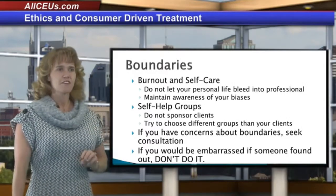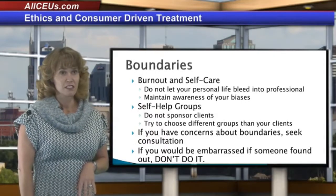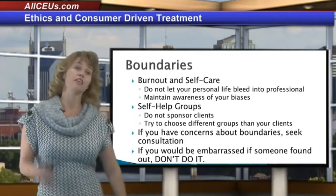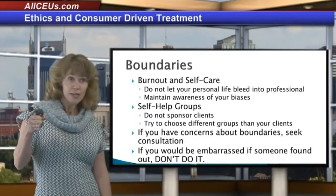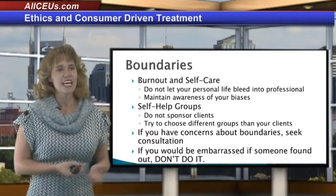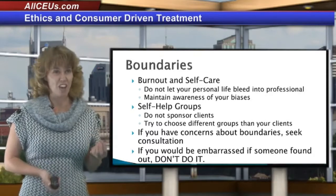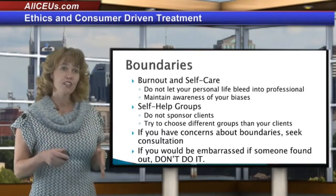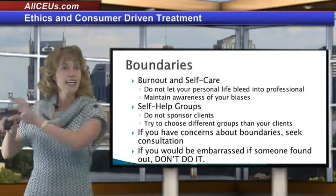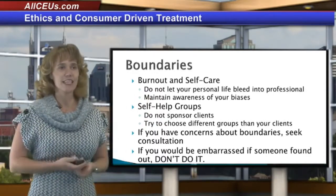Boundaries, burnout, and self-care. Don't let your personal life bleed into your professional. If a client comes in and goes, oh, how are you doing today, doc? And you go, oh, let me tell you, these children of mine, no, that's not okay. Maintain awareness of your biases and maintain awareness of your stuff. When you're in session with the client, keep your stuff in this little box over here and your biases in this other little box over here, and get consultation or therapy as necessary.